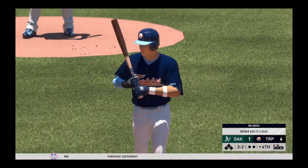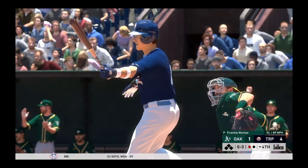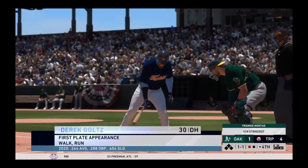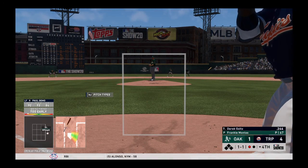Yanked the slider across that time, laid off for a ball. And this is where he's especially dangerous, because if you walk him, he can steal a base on you. But if you lay a fastball in there, he can take you deep, too. And a swing and a miss there on a late breaking slider as he's set down on strikes for the second time this afternoon. Hits are now even at 4 apiece.